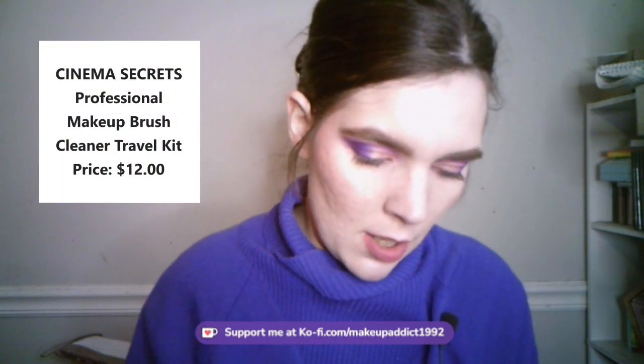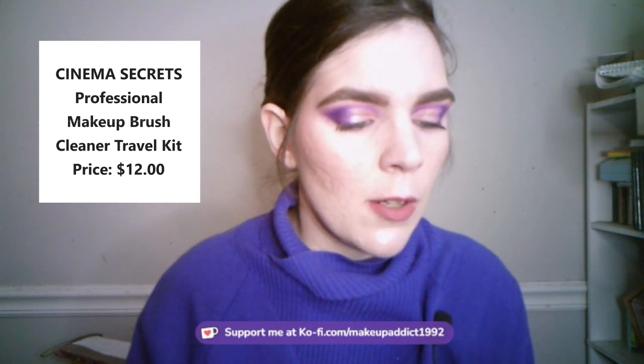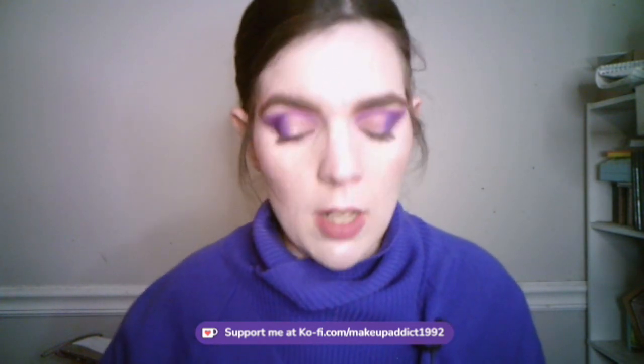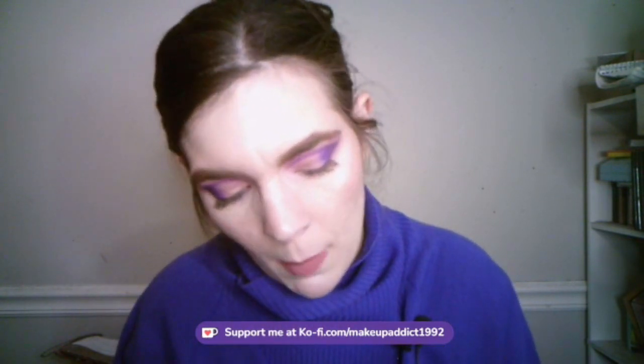The next thing I got is the professional grade makeup brush cleaner, the Cinema Secrets Pro Cosmetics one. I got the travel size one because it was a better price, and these are really good. This is cruelty free, of course. I had to look that up, but I've always looked for products that are cruelty free anyway.